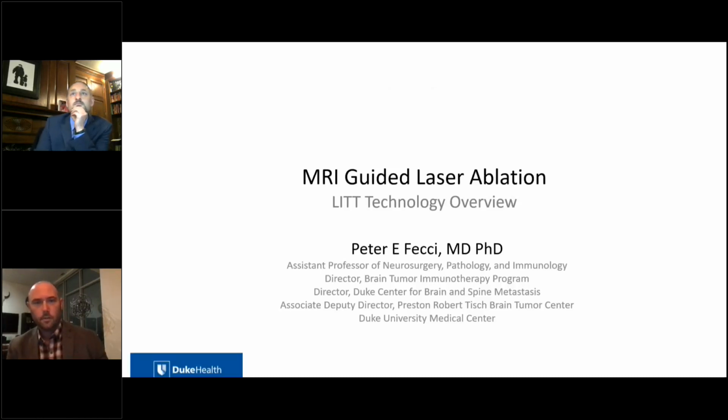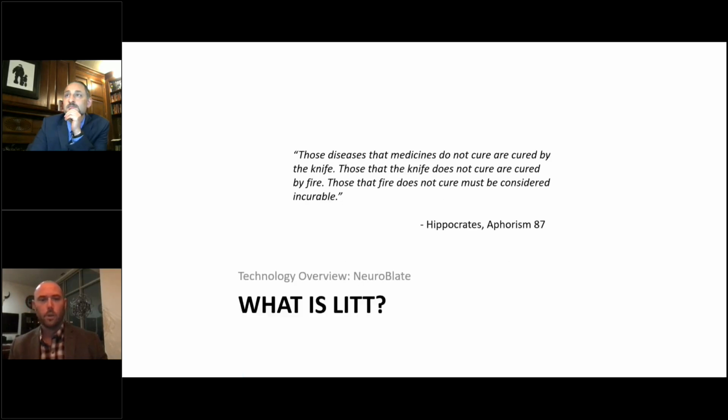And that will lend its way into my first portion of the talk. The first portion here will be just a LITT technology overview: what the technology is and how we start thinking about using it. So obviously the goal here is thermal ablation of lesions. LITT stands for laser interstitial thermal therapy.